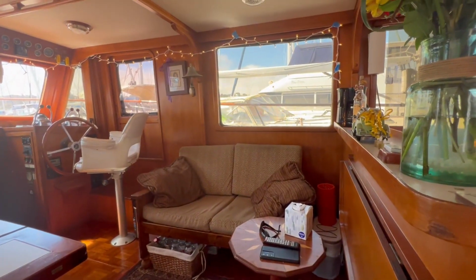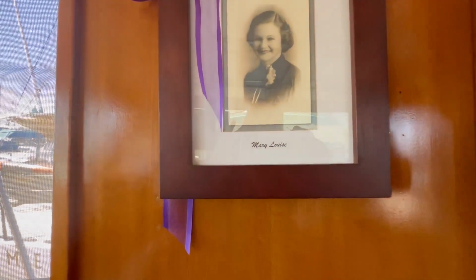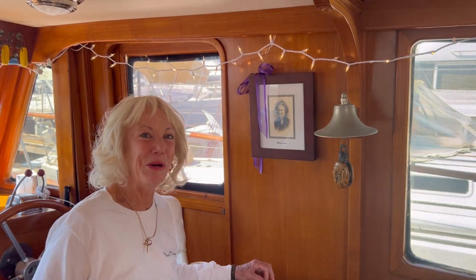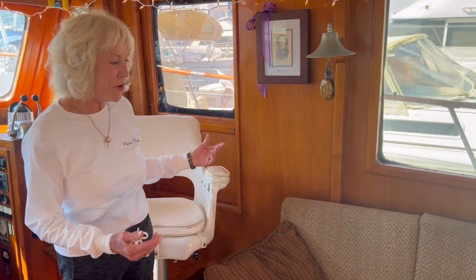Okay, let's begin this tour. Let's go. We're excited to see it. This is our beautiful salon. For one thing, we always have flowers. Aaron and I are kind of fools for flowers. And the greatest person is Mary Louise, Aaron's mother. So if we were ever going to change this boat's name, I think it should be SS Mary Louise. But at any rate, it's very comfortable.